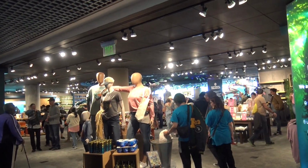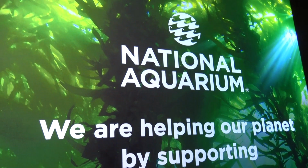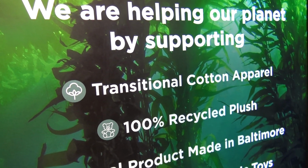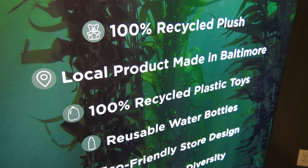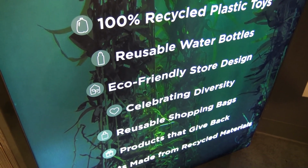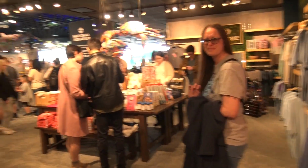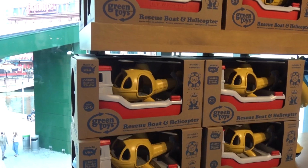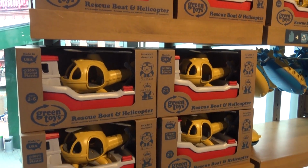Only one thing left to do. Exit through the gift shop. This is cool. The gift shop's trying to help our planet too. Transitional cotton apparel, 100% recycled plushes, local products made in Baltimore, 100% recycled plastic toys, reusable water bottles, eco-friendly store design, celebrating diversity, reusable shopping bags, products that give back. That's cool. These recycled flip-flop crabs are awesome. It's cool what they said, green toys. 100% recycled plastic make these toys now.